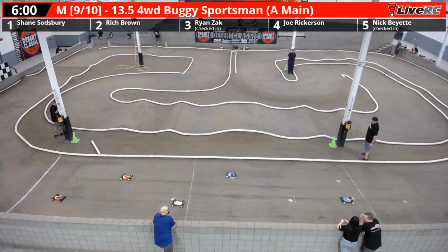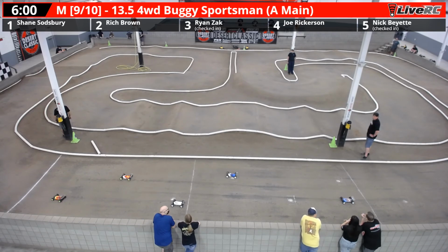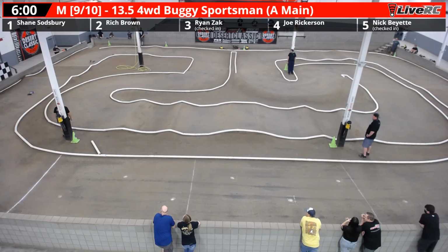All right, marshals, you guys know what to do. Please pay attention here and not the race. Drivers ready. We're going on the sound of the tone. And we're off. Keep it clean, keep it clean. You guys know what to do. It's your 13-5 sportsman Amain event.